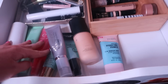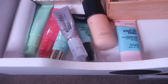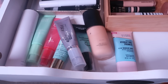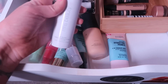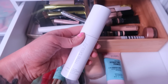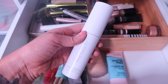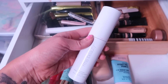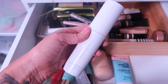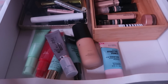I'm not going to pull any gripping primers because, wow, my primer collection is actually like really dwindling. This is crazy. But I think I'm going to pull my RMS Revolve Radiance Locking Primer. I have a gripping primer currently going in a project, as well as 2 pore filling primers, but I did just put that First Aid Beauty Coconut Skin Smoothing Priming Moisturizer. I just pulled that out, so I want to replace that with this RMS Beauty Primer. Then we'll call it good for that.